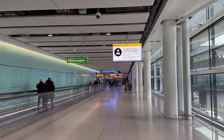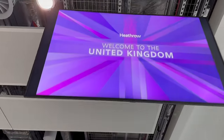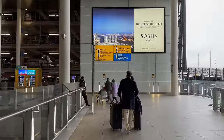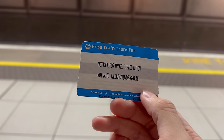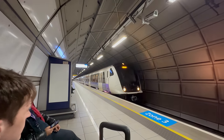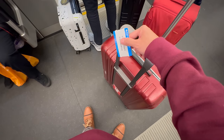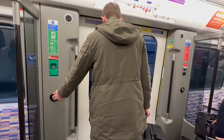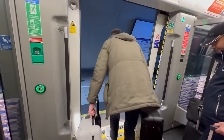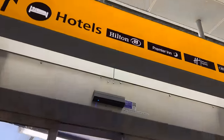Welcome to London. We hold the British and Aussie passports, so within minutes we went through immigration. We're staying at the Hilton London Heathrow Terminal 4 for the next few nights, so we'll be taking the train over. So take the free train to Terminal 4, and then it's about a 5-minute walk to the Hilton.